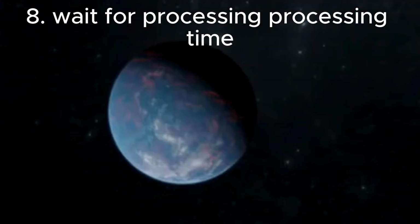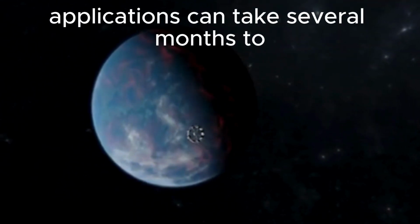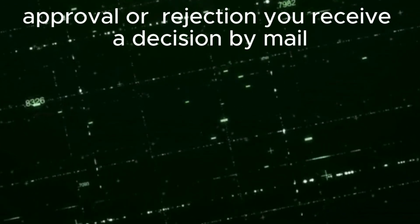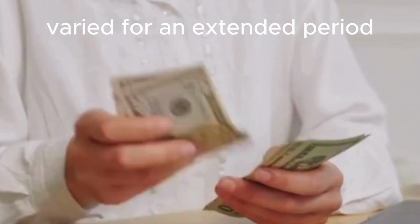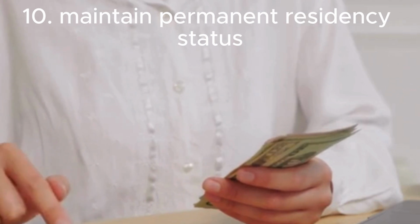8. Wait for processing. Processing time. Permanent residency applications can take several months to process. During this time, the Finnish Immigration Service will review your application and supporting documents. 9. Receive the decision. Approval or rejection. You will receive a decision by mail or electronically. If approved, you will be granted a permanent residence permit and will receive a resident permit card valid for an extended period.